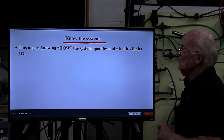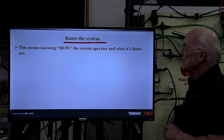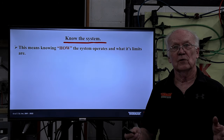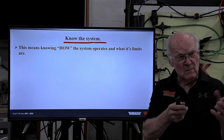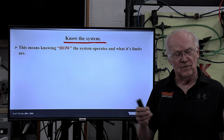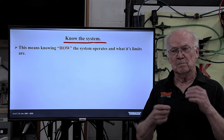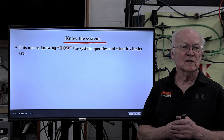Right off the top, guys, know the system. This means knowing how the system operates and what its limits are. And to be honest with you, a lot of times we're working on cars on up to big tractor trailers, loaders, track vehicles, whatever the case may be. So maybe you're just like us: at any given time, a vehicle will come in that I've never approached before, and we try to find some information. The most important information that we look for is how the system works.